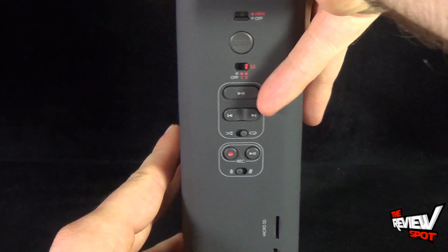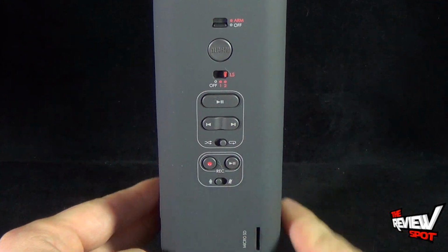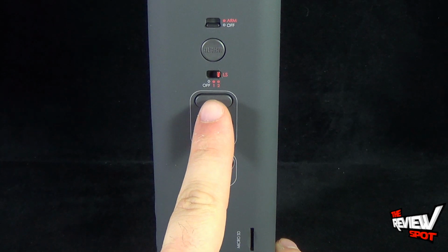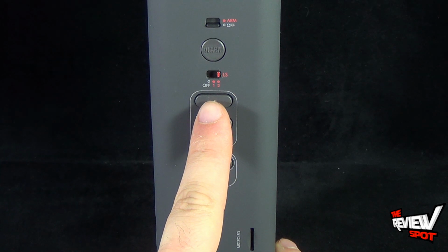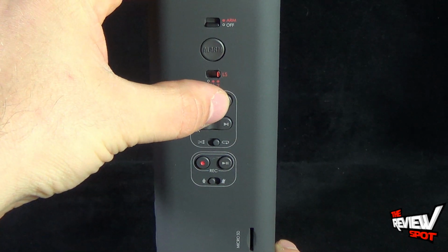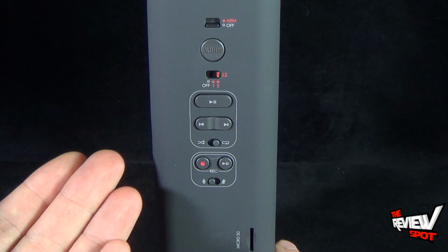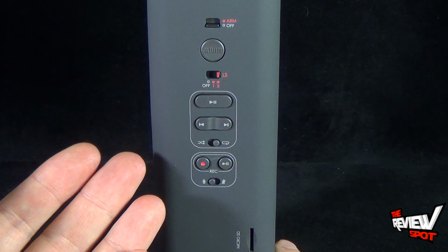The buttons on the top here, which are probably easier to see if you flip the speaker system up, are all right here. So you have your play and your pause. Your repeat folder is if you take the play pause button and you hold it, it will play the previous folder that it was just playing.